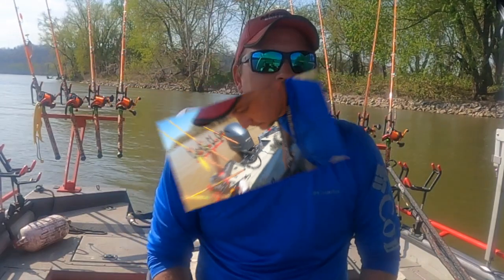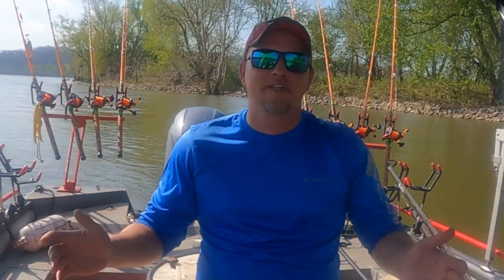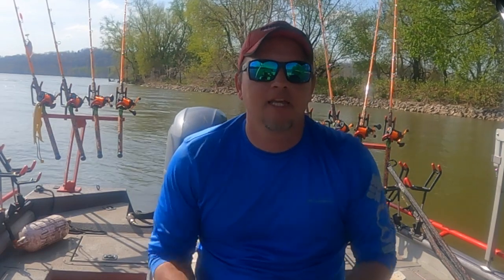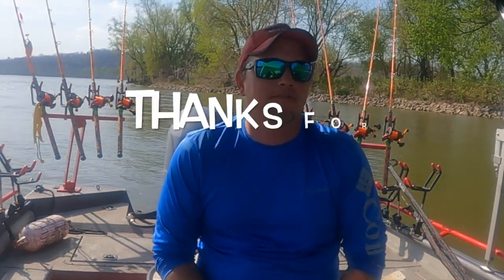There you have it. I got my flathead at 35 inches, just about 35 and a fourth. The channel cat was at 26 and a half, and the blue cat was at 37 inches. That was the best fish of the day so far.